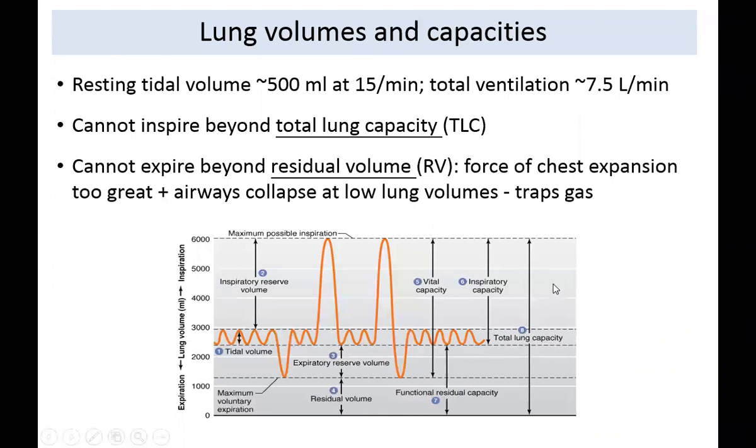Total lung capacity is as far as you can breathe in. And then as far as you can breathe out is called residual volume. So residual volume is the air that you cannot breathe out no matter how hard you try, because the airways are closing off. It's trapping the gas.